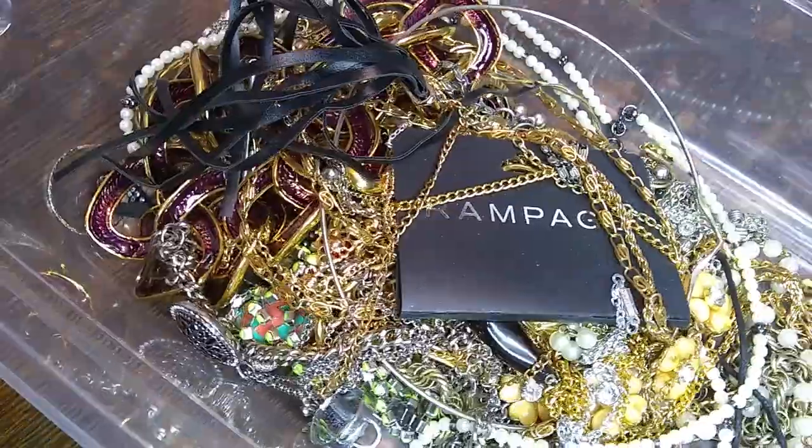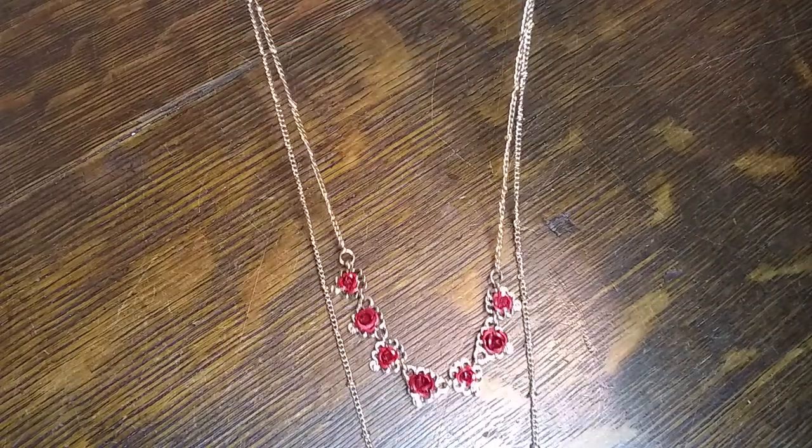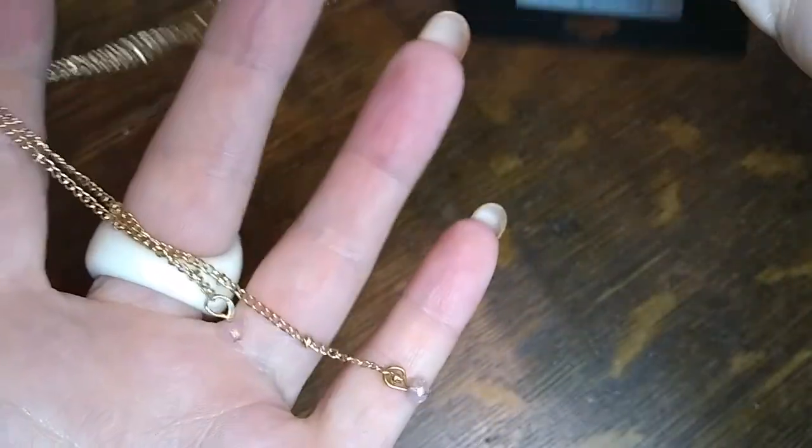That's a good start. We have the Rampage. Ooh, that's pretty. Oh, and I'm back to the oak table. I have to wash my thingy, and that's in the way. Alright, Rampage is from what store? It doesn't say on the back, but it retailed for $12, and it's this kind of little bitty stations, and then there's the roses, and then it goes down to these two little drops, and I think it's adorable. Isn't that cute? Look. Love it.